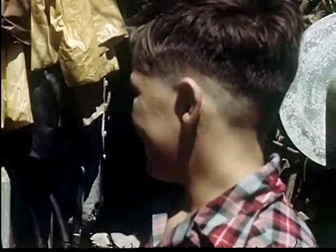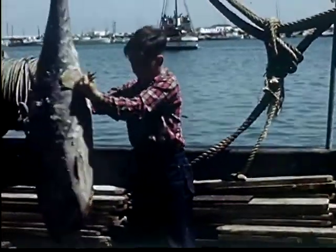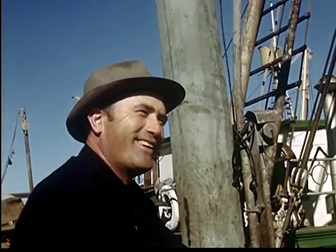"Why, Bob, these fish are bigger than you are, and weigh more, too." They hold one next to Bob. It's 5 feet long and weighs 150 pounds. Bigger than Bob. Bob thinks this is a real fish story to tell his friends.